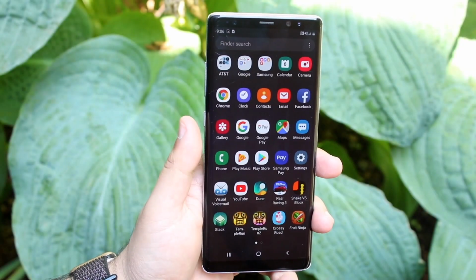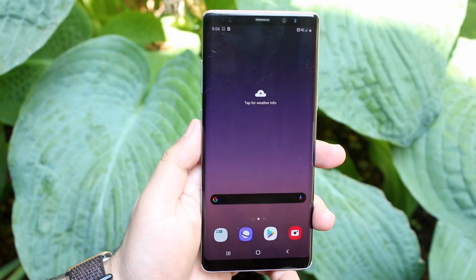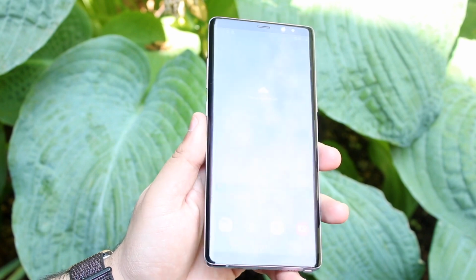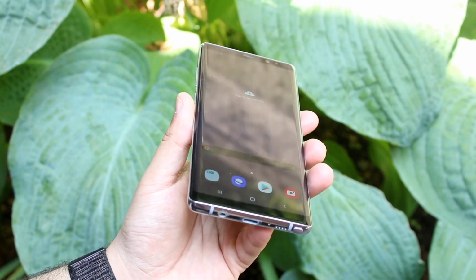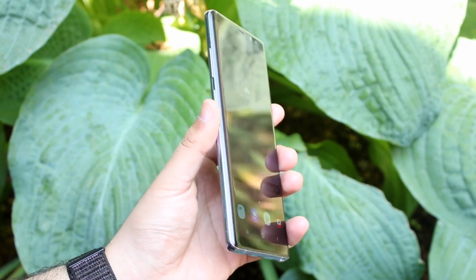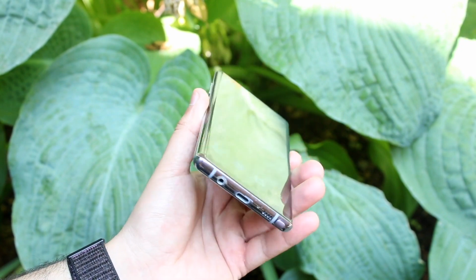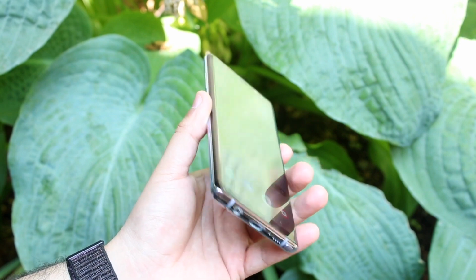Welcome back everyone. Time to do a later part of 2020 review of a phone that I've talked about a lot this year, and that phone is the Samsung Galaxy Note 8. This phone came out in 2017, and it's definitely not a new phone by any means, but it still has quite a bit of capability for sure.